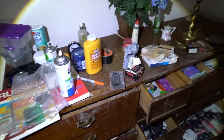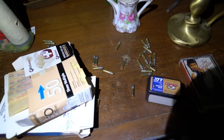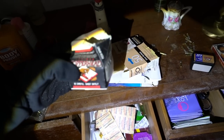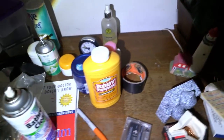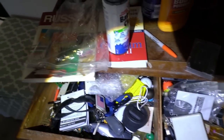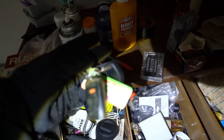Got the dresser right here. Even have some bullets. Got some rounds left on the dresser here. BBs, copperheads. It's for air guns. So this guy definitely loved weapons. Wow. His keys, his car keys. Wow.